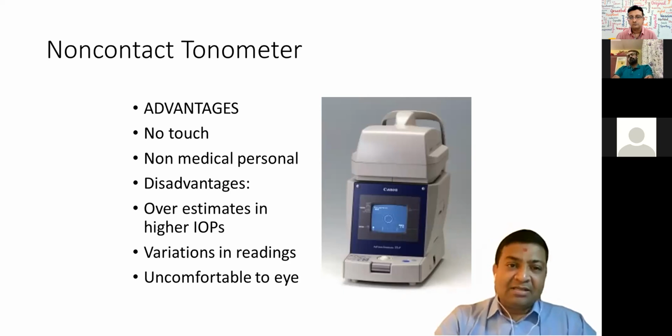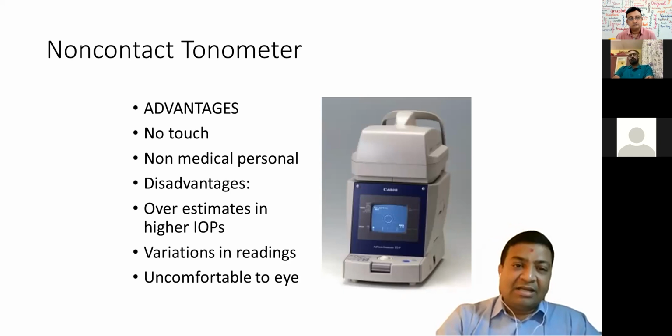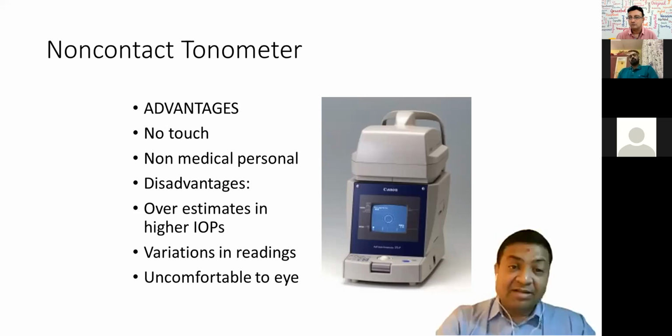The advantages are obvious that it is a no-touch tonometer, and it can be done by non-medical personnel, and it saves our time. The disadvantages are that it overestimates the pressures in higher IOP range, and the variations in the readings are much more than it should be. And also, it is uncomfortable to the eye of the patient because there is a jet of air which is going to hit the cornea, and it startles the patient. So that will give some errors in the reading. So my suggestion is, don't take NCT readings for diagnosis and medication decision. Better confirm with an applanation.